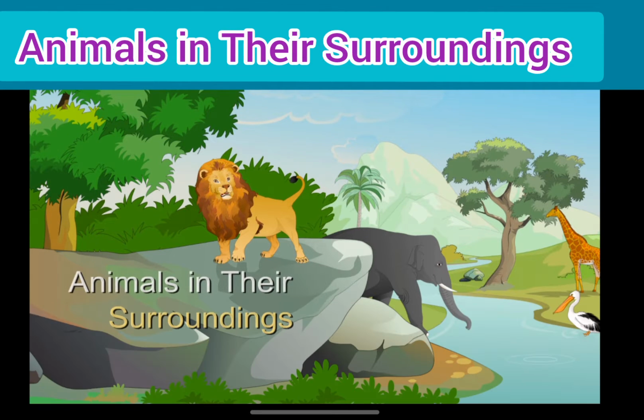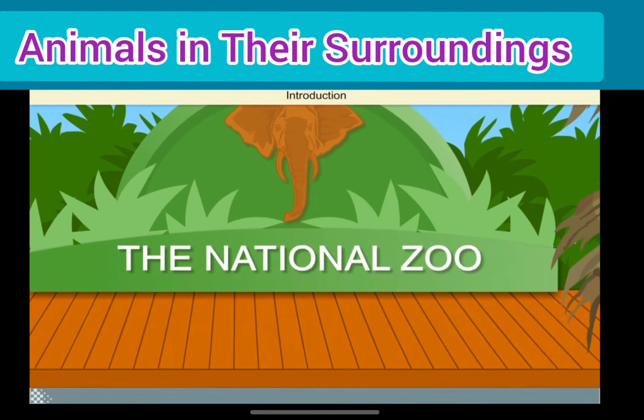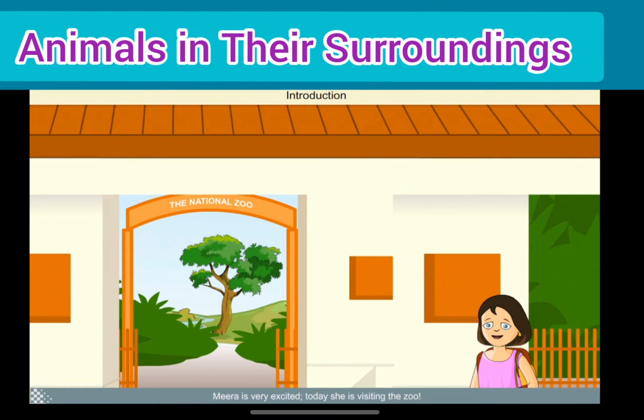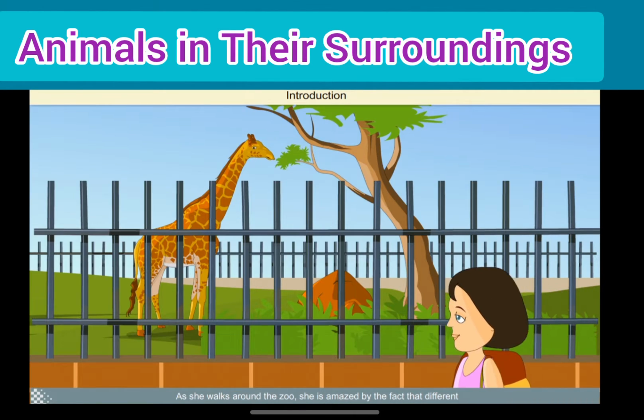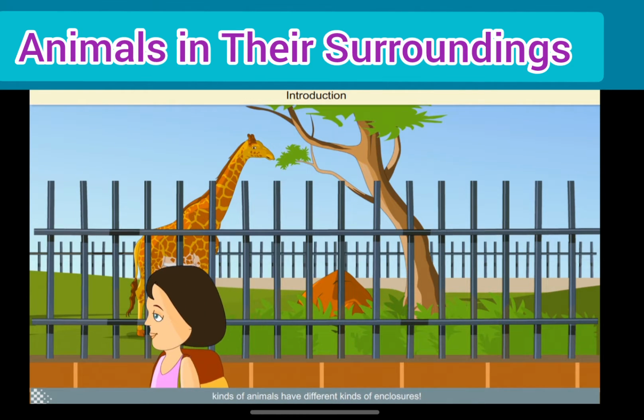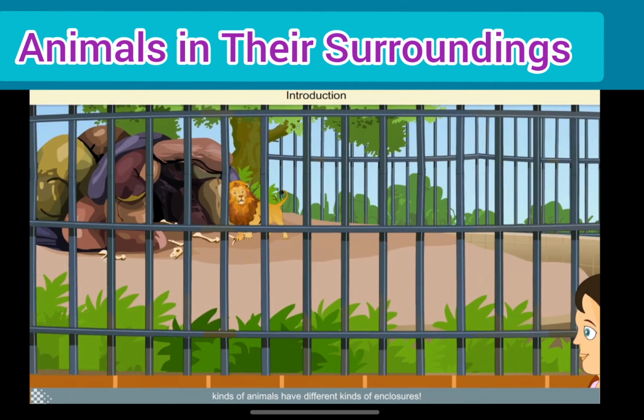animals in their surroundings. Mira is very excited. Today she is visiting the zoo. As she walks around the zoo, she is amazed by the fact that different kinds of animals have different kinds of enclosures.